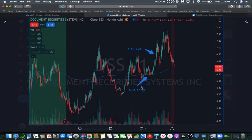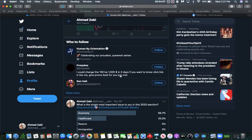The day before that, on Monday, got into DSS. It's a little bit more tricky. It's not as clean of a chart, but again, we have this ramp up, this consolidation, and then another increase. And I played it safe by just trading this small move right up here. Again, beautiful volume, and just being very, very selective and very patient.